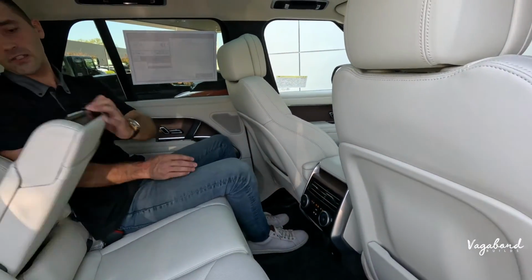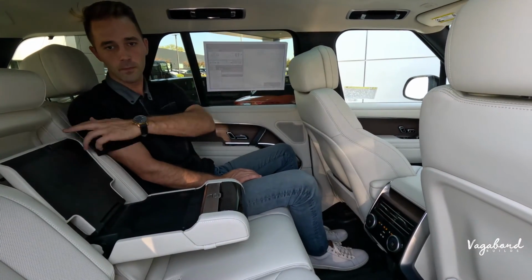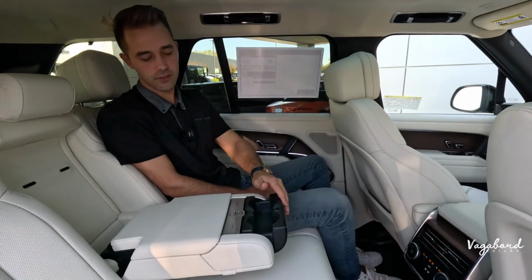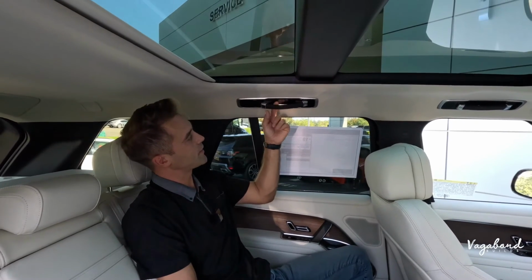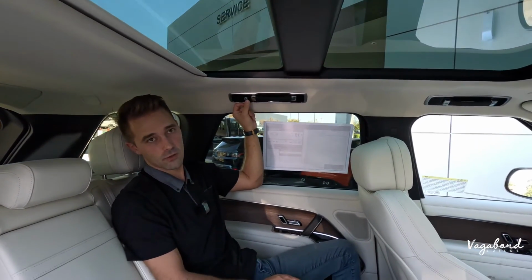Now, armrest, fully loaded armrest with cubby room, all right? And the cup holders. Up top, we got the reading light and the LED lighting, the O snap handle, and the black gloss trim with a hook for some hangers and so forth.